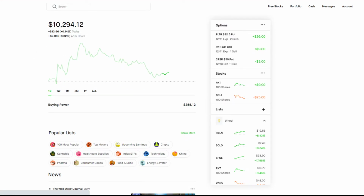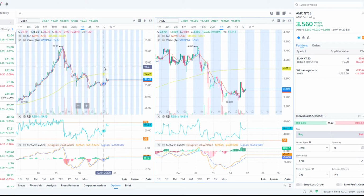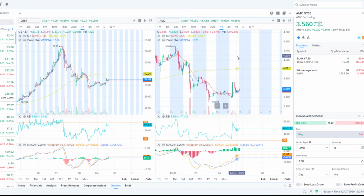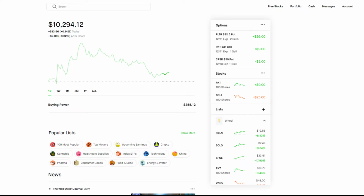Do you guys roll over? Do you let them get exercised? I guess it depends on what you think. If you're looking at the stock and thinking it's just going to keep going down, I got to roll it over. If you think it's going to go up, maybe you should let it get exercised, because then you have more room on the upside. So there's a lot to it. I think you can do the wheel pretty simple, but you can also use a lot of strategy with it, as far as what stocks to pick, when to pick them, strike prices, expiration dates, what to do at the end.